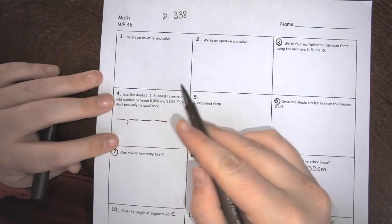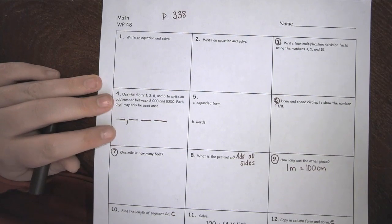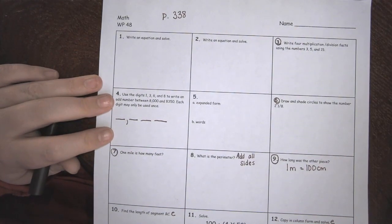And I feel like number 1 and 2 you could do on your own. I think you should pause and go ahead and do those right now, and I'll meet you here for number 3.